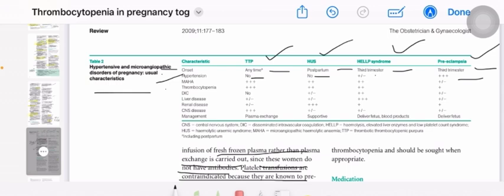MAHA. Thrombocytopenia will be present in TTP, HUS, HELLP, and in preeclampsia there will also be thrombocytopenia. Microangiopathic hemolytic anemia is more common in TTP and HUS. In HELLP there may be microangiopathic hemolytic anemia, but in preeclampsia it could be plus minus.